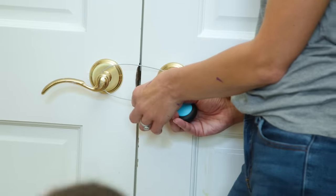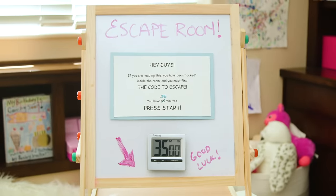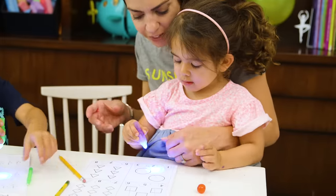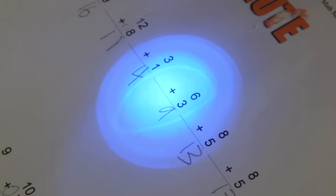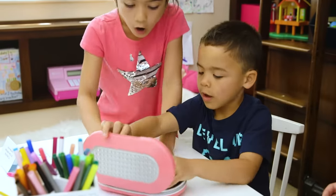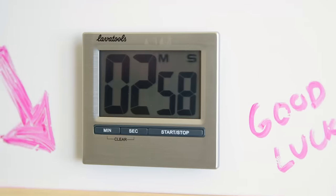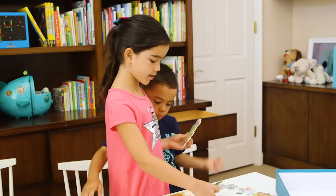Hey guys, so this week we are locking ourselves in the playroom. All right guys, you are officially locked in the room. And in order to escape, the kids have to solve puzzles, unlock clues, and figure out secret combinations, all in a race against the clock. 2 minutes.